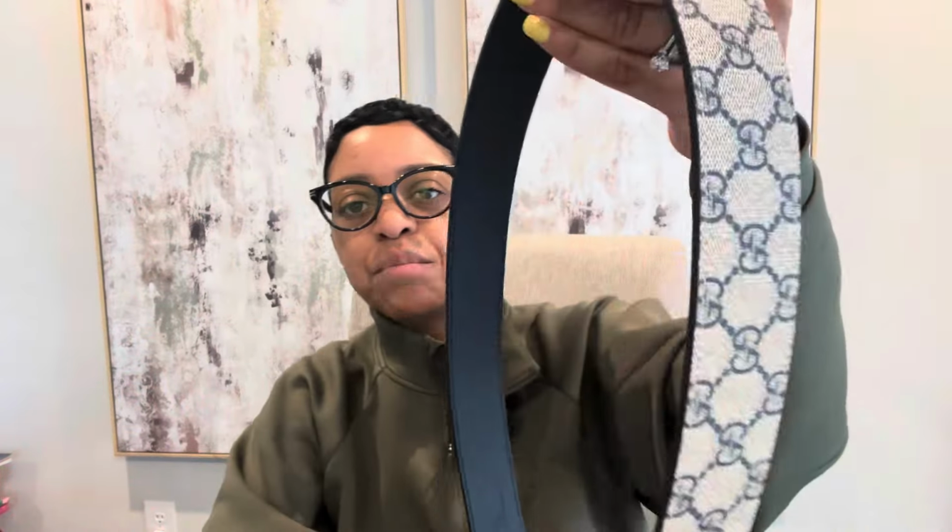All right, here is the next item. And this item is for him as well. Comes in this box. And I purchased him the Gucci belt. I think in one of my previous videos, I shared the other belts that I purchased for him. And he actually took the blue one back because it had like a suede on the inside and his blue jeans were rubbing on it. So he ended up getting this one. It's still the blue GG Supreme, but it has the blue leather on the inside. And so he did get that.